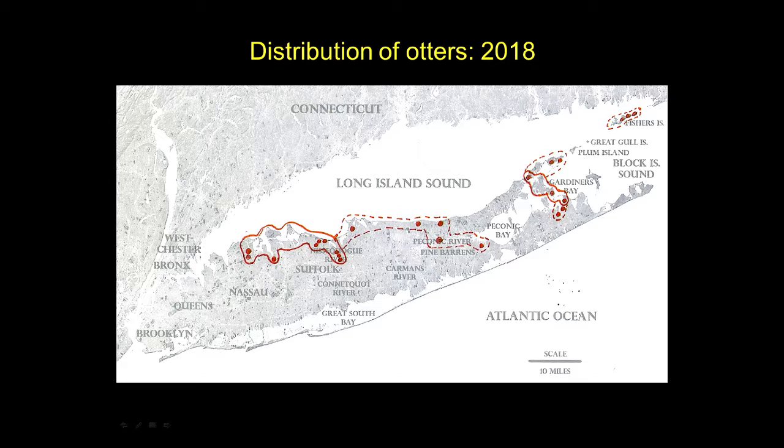So this is what I came up with so far. This is 2008, and this area here has doubled in size with the new latrines that I found. And ditto for this. Basically, the amount of territory on Long Island that's occupied by river otters has doubled. I haven't checked this area yet, and I've only checked a few places on the South Shore. It appears that they still haven't colonized the South Shore, which has a lot of good habitat.